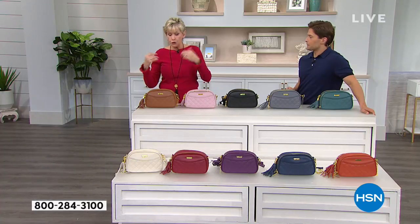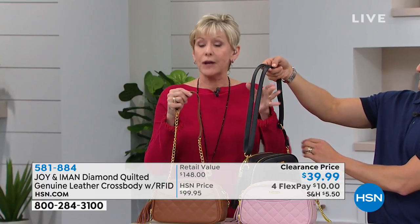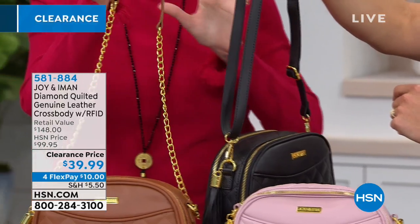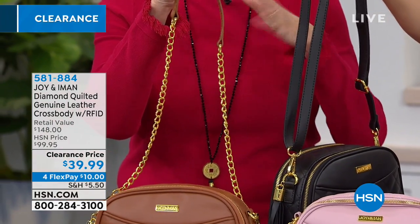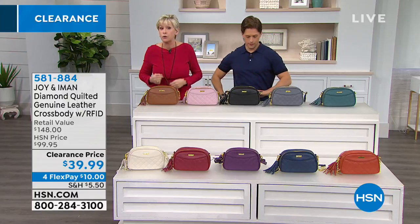No question about it. So you're getting the chain, which is going to give you that fashion look so you can go from day to night. Again, it's going to be 16 inches. You can double it up, easy breezy. You're also getting a 54-inch leather strap that you can wear as a crossbody full length, or you can shorten it so you can wear it like a shoulder strap. So you're getting both of these straps with each color of the bag. You are going to be able to go from day to night or just take the strap off completely and use it as a gorgeous clutch.